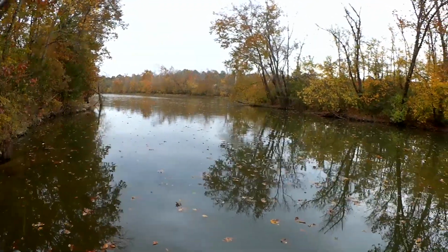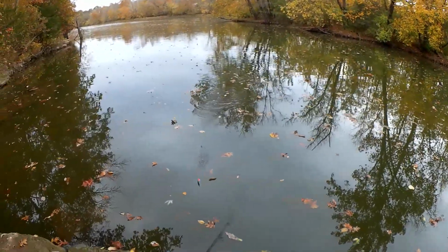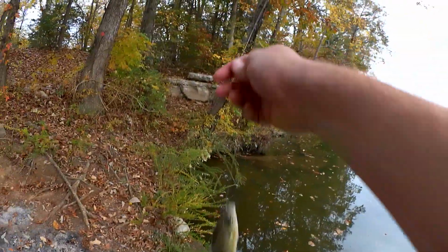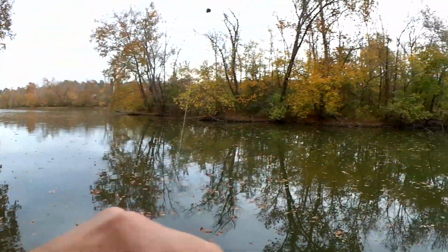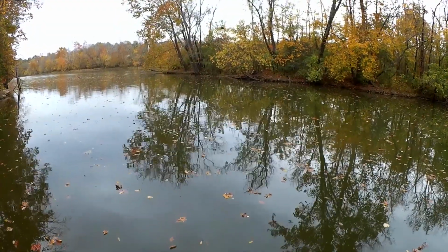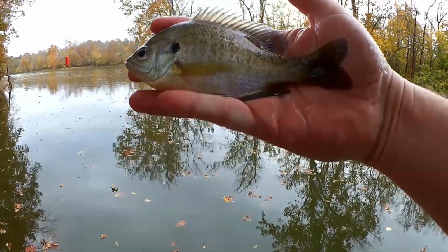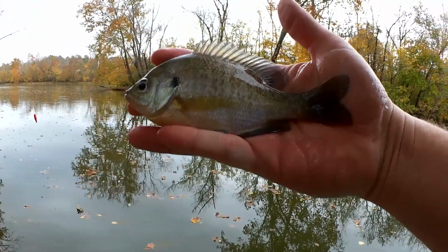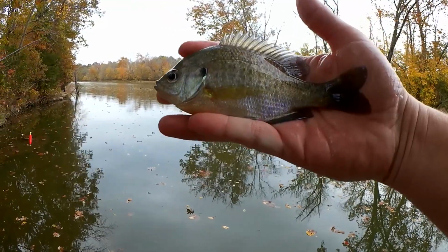Fish. There we go. Fish number two tonight. All right, we got another bluegill out of the creek over here. Not a monster, but it's a nice bluegill. About a 6-incher here. Getting a little dark. I'm not sure how well the camera can see this fish.